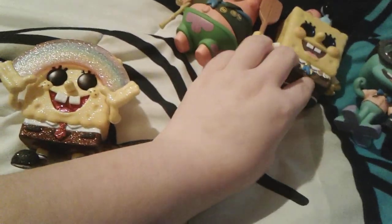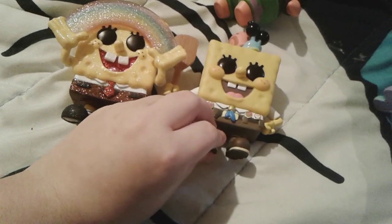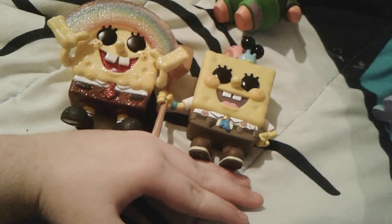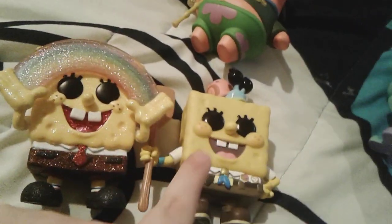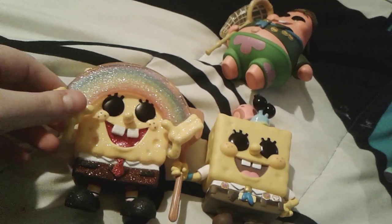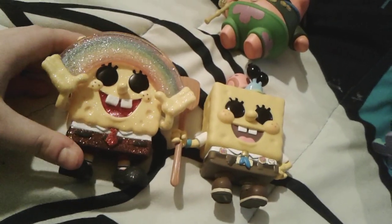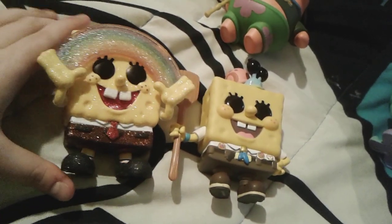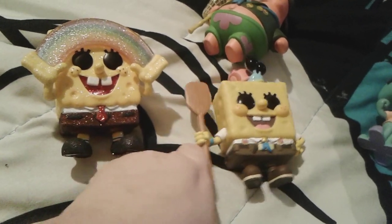Whatever. So, let me take this little SpongeBob. Oh, nope. And okay. But you can see that he's a little bit smaller than him. That's because he's a little kid SpongeBob. This is sort of the adult modern day SpongeBob. You can tell there's a height difference between these two. He's a little bit taller than him. Right, I'll just move him. I don't want to get glitter on him.